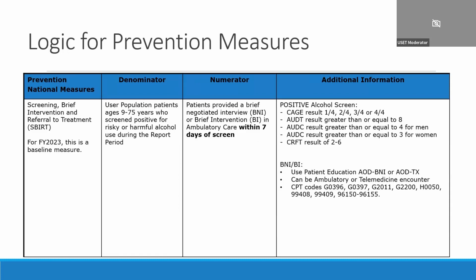The reason why that's important, no, you're fine, Brian. The reason why that's important is because it feeds the screening, brief intervention, and referral to treatment measure, that SBIRT measure. This is also a baseline measure for this year. And so no matter what you get, you're going to meet it.